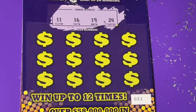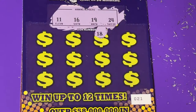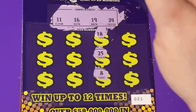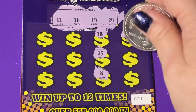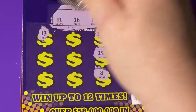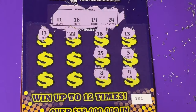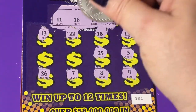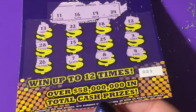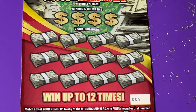Okay, winning numbers 11, 16, 19, and 24. Let's go down this side. Well, there's 18, we're one off. 25, still one off. There's the 8. A 12, one off. A 3. A 4. We'll try the other side. 13. And 22. Let's go to the bottom. There's a 7. A 26. In the middle, we have 15. That's a one-off. And 28. Oh my goodness. Payme was not nice today. So no payday for me.